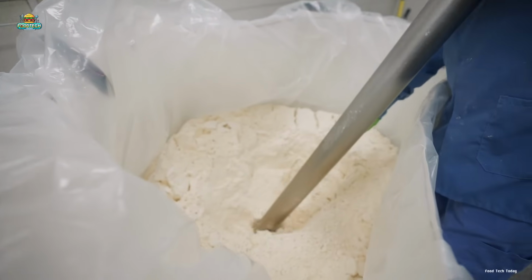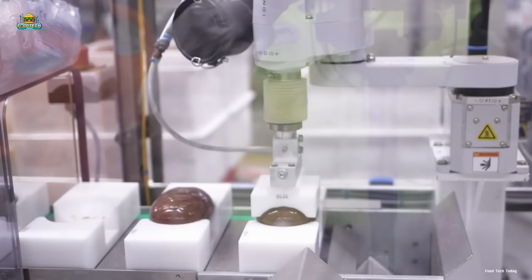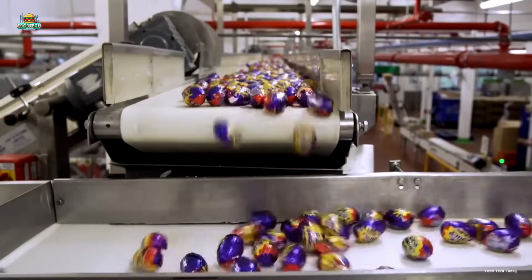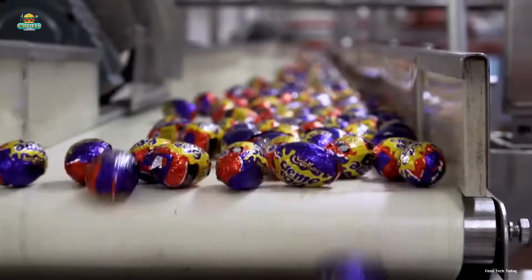delicious chocolate Easter eggs. Welcome to the Cadbury factory in Melbourne, where 300 million Easter eggs are produced every year for the Australian and New Zealand markets. This is where the magic of chocolate begins.